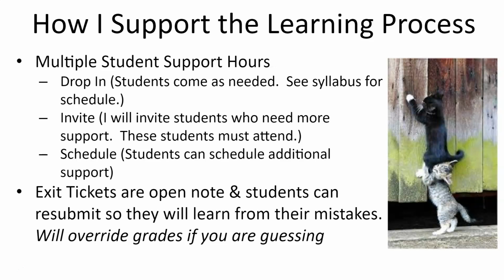Exit tickets are another way to support you. I make them open notes and you can resubmit them. And I do that so that you can learn from your mistakes. Okay, so that's the reason why I do that.